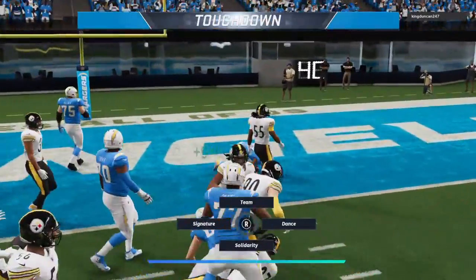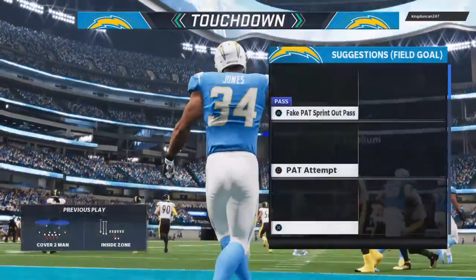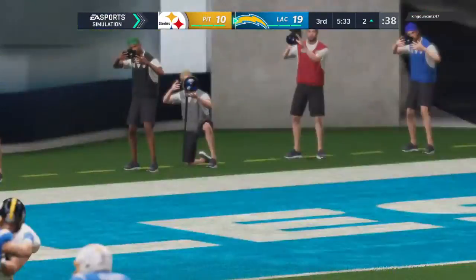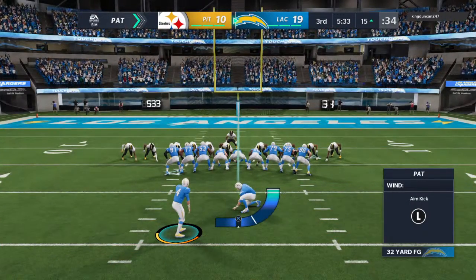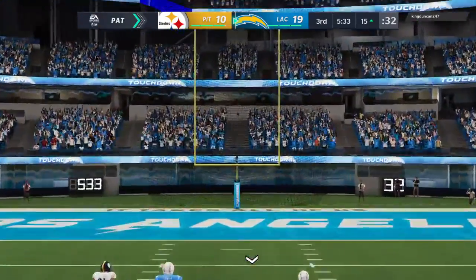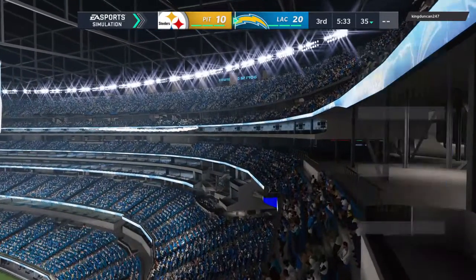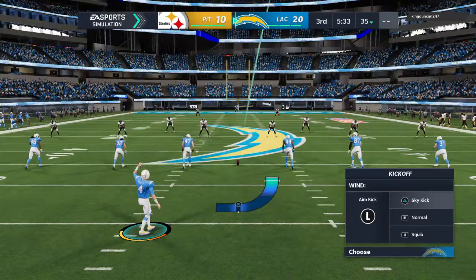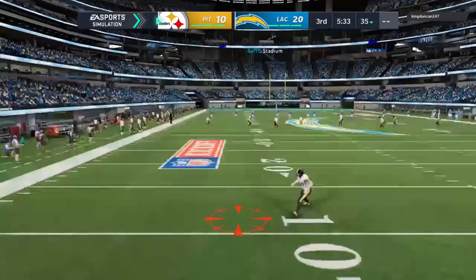And he fights his way in for a Charger touchdown. A great effort there with his first career touchdown in his first career game. And the Chargers are going to add on to their lead. And his guys will take a 10-point lead. Makes the score Chargers 20, Steelers 10.